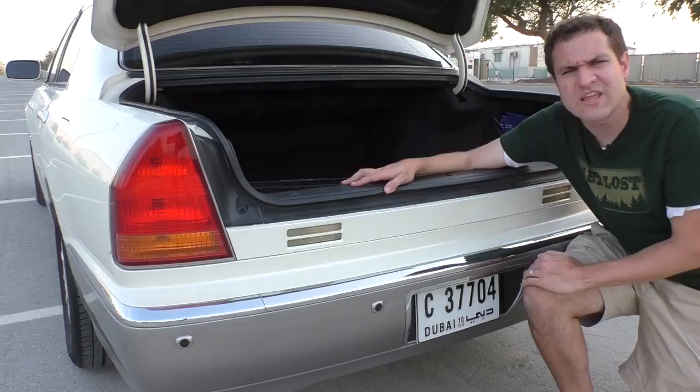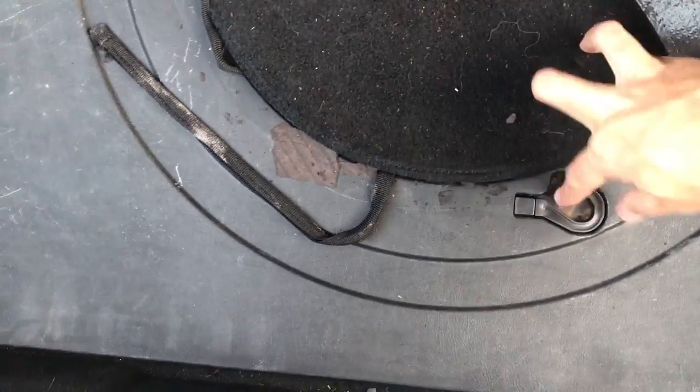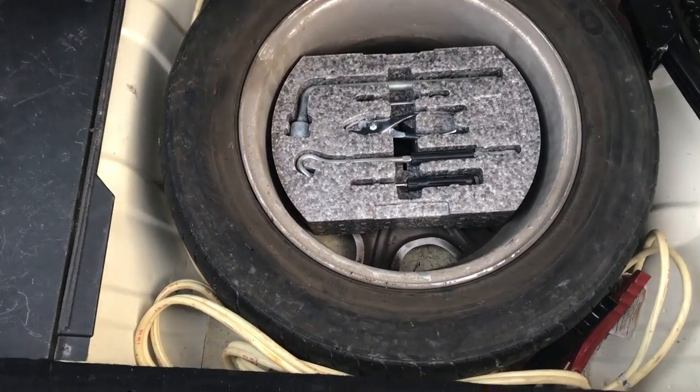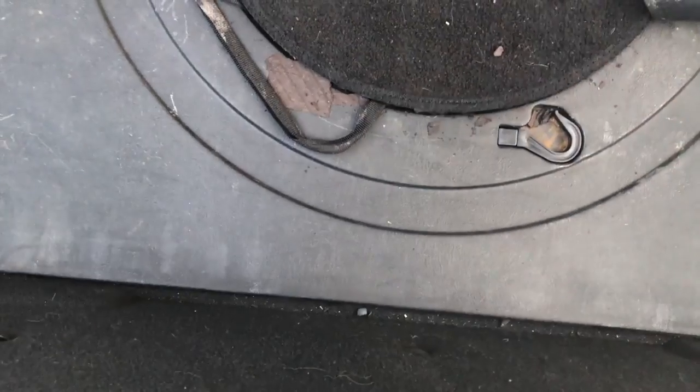Another interesting thing is underneath the trunk mat, you'll find a little hook. What exactly does this hook do? Well, if you pull on it, it opens up the trunk mat so that you can get to the spare tire and the car's tools. When you're done, just place it back and put the hook right back into its home. That way you don't have to get your hands dirty on the trunk liner, which is a good idea.